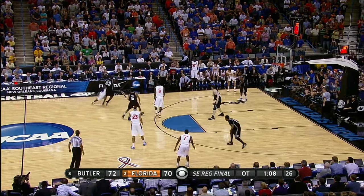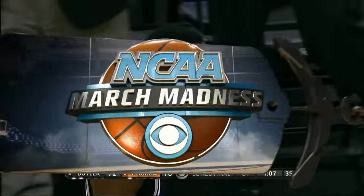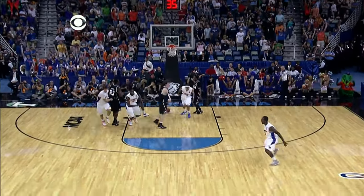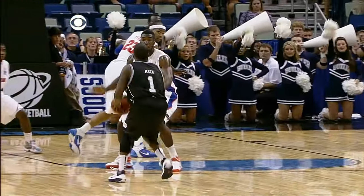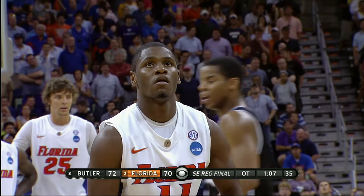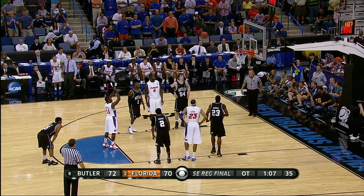72-70. Butler out of foul. Wow. Just when you thought it was safe to come out of the water, if you're Butler, the Gators strike. And then Mack attack right here again, just sizes him up at the top of the key. Nice job there taking his time. Knew Patrick Young wasn't going to come out on him. So Walker at the line, a 78% shooter.